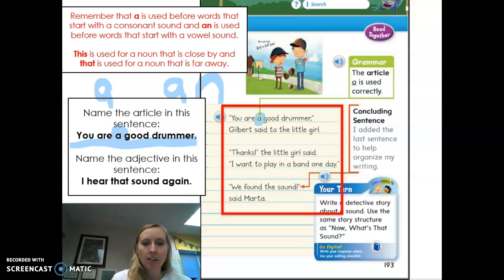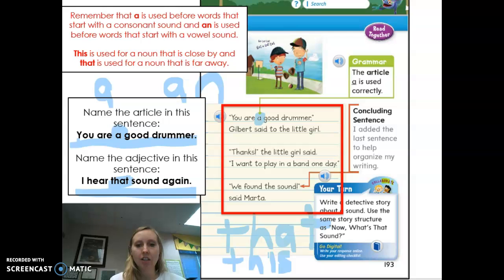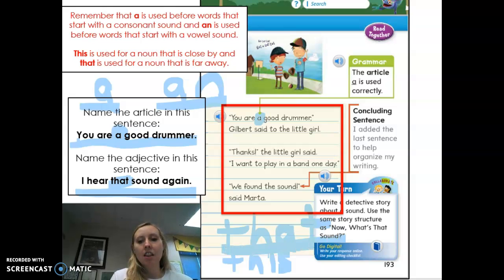Okay. And then last of all, name the adjective in this sentence. I hear that sound again. And even if you wanted to say here, it's not here, it's that. So remember, that and this are special adjectives. Because something's closer, this, or it's over there, that. Okay, so we have articles, a and an. And then we have special adjectives, that and this.